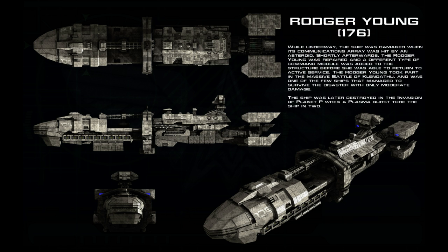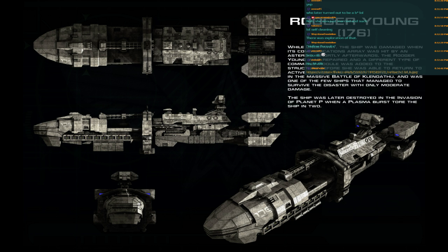But this was a good ship. I like the design of this ship. Very, very functional. Very simple. It looks like a space-bound warship. I love the engine pods. I think that's my favorite thing about it, those crazy-looking engine pods in the back.